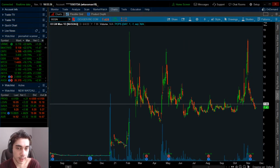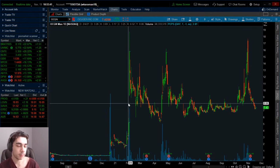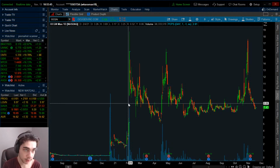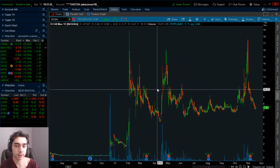But regardless, I think this will squeeze back. I think it'll squeeze back to 12. So that's going to be another midterm swing. Very similar play to how we pointed out on SPCE, except I think SPCE will be a lot better, especially with the option chain. But yeah, I like OCGN for the midterm. I'm on the sidelines for now though. Needs to see more of a reversal, more signs of an uptrend.